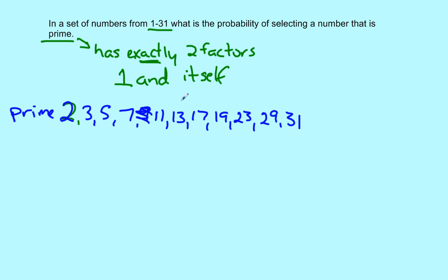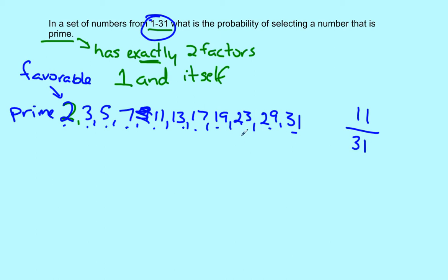which means if we're looking for probability, these are our favorable outcomes. That's what we want of the numbers that are prime. So we count them up. We have 1, 2, 3, 4, 5, 6, 7, 8, 9, 10, 11. So we have 11 favorable outcomes. Out of how many possible? Well, it's all the numbers from 1 to 31, which means there are a grand total of 31 numbers. And there's your probability. So this is probability of prime.